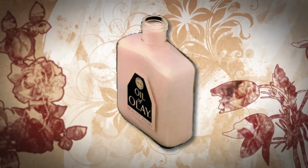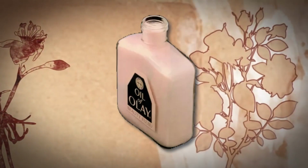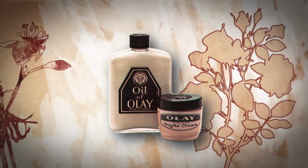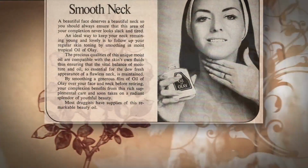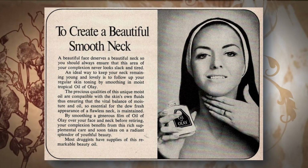And next up is Oil of Olay, which was another classic in the 1970s with its lightweight, non-greasy formula, and I love the vintage glass bottle back then. It just seemed more high-end when it was glass, in my opinion. I don't know, there's something about it. And a few drops of this iconic pink lotion smoothed onto the skin helped to lock in moisture and create a glowing complexion.